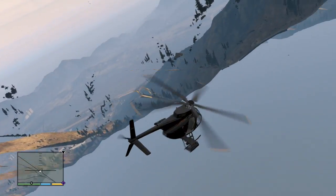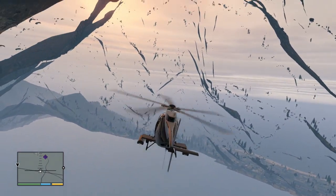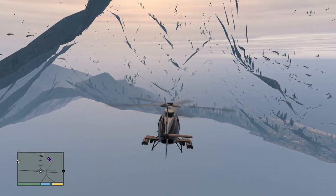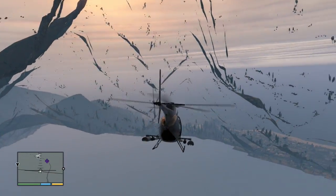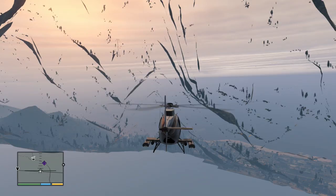It was pretty challenging getting over here. You have to cross some bodies of water, and sometimes a helicopter will just suddenly be underwater or just explode out of nowhere. So if you guys do try it for yourselves, you're probably going to want to save it halfway through, or as you get closer and closer to where you're going.